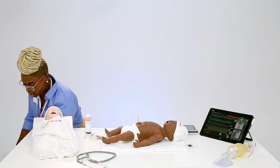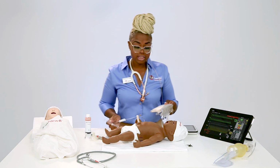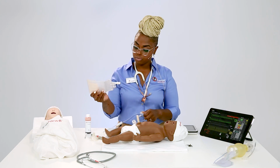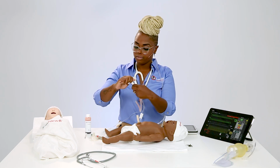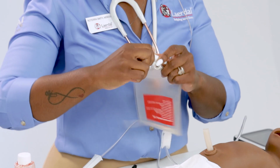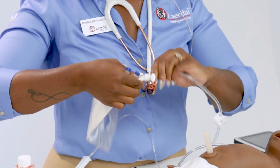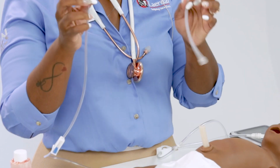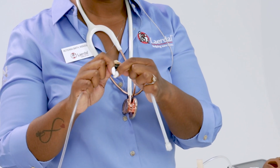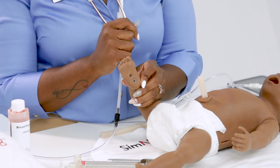So I'm going to grab some supplies. There we go. All right. So this is the drainage system that comes with SimNewB. It's 3 components, so very simple. You have your drainage bag. Unscrew that. Unscrew this. Screw these guys together. And then you will take your other component, and we like to match colors. So we're going to take those, click them together. And then lastly, you'll hook your drainage system to your port on your heel here.